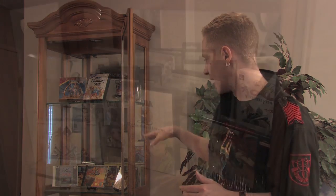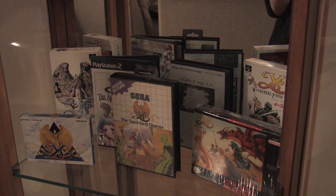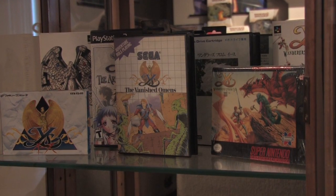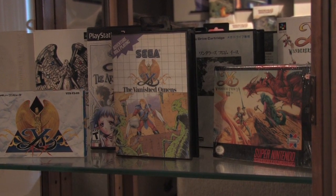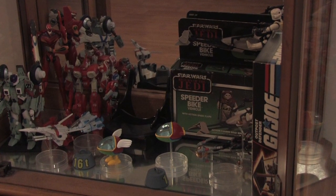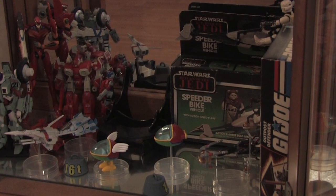And if you keep going down, I actually have all of the Ys games here on the PC Engine and some other versions on the Super Famicom, on the Famicom, Master System, etc. And below that I have a bunch of random toys I've collected over the years. So I actually have some stuff from Aspida, a little bit more G.I. Joe in there, and Opa Opa from Fantasy Zone. And when you walk in my front door, Blade Runner.